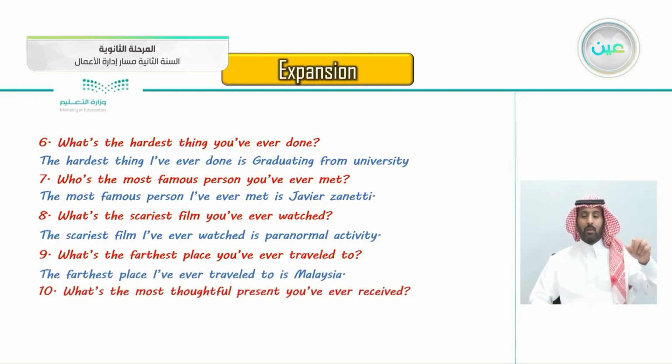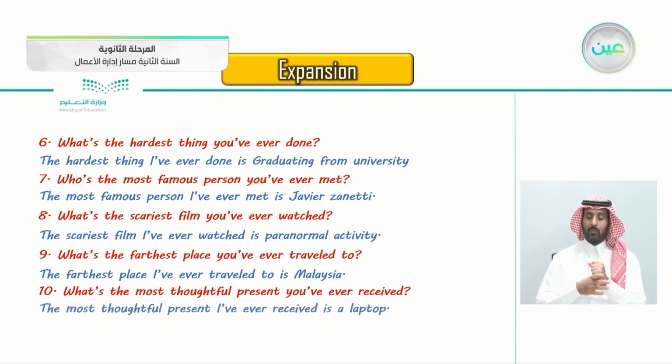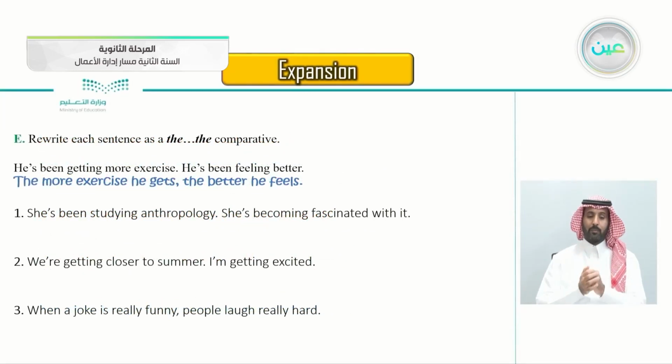And here, number 10, what's the most thoughtful present you've ever received? What's the most thoughtful, the superlative here, present you've ever received? This is the present perfect, of course. The most thoughtful present I've ever received is a laptop. Very good. Exercise E here, rewrite each sentence as the comparative.